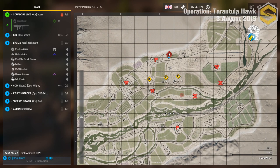And then Sebi squad will be on the marksman mark. They're just going to drift west themselves. They're likely going to experience contact coming from this direction, so they'll probably be caught in some kind of crossfire and will have to be mindful of that. And then finally, Mighty Squad will be split around the IED marks. The marks aren't exact, but they'll be somewhere in that general vicinity.